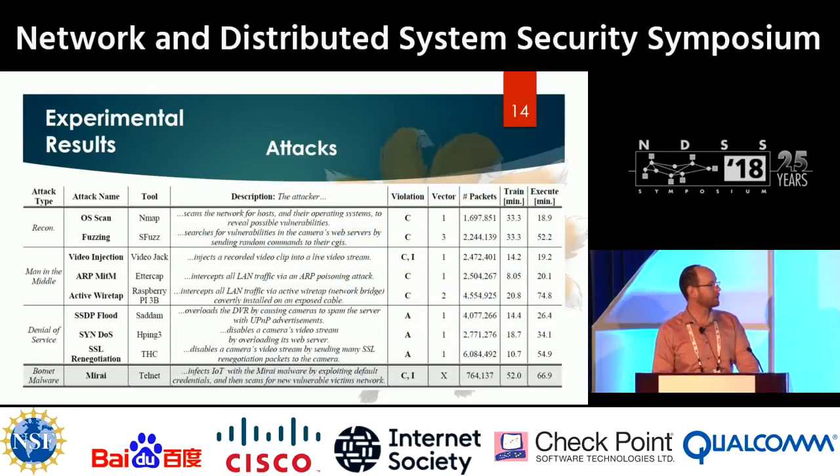For the attacks, we took a look at numerous kinds of attacks, ranging from OS scanning, video injection, SSDP flooding, and the Mirai botnet malware. And in all cases, we trained our neural network, or Kitsune, the framework, for about a half hour. And then afterwards, we subjected it to all sorts of benign and malicious traffic.